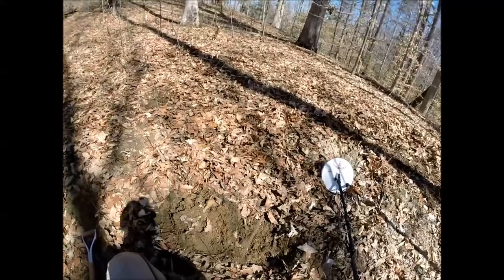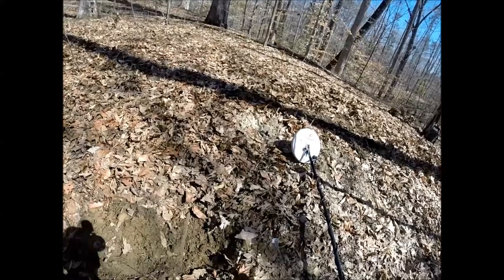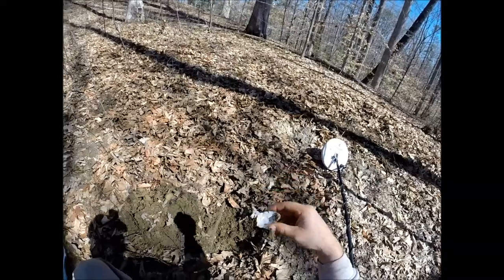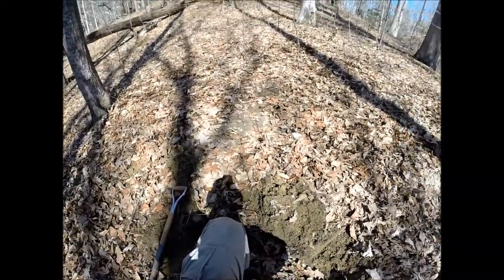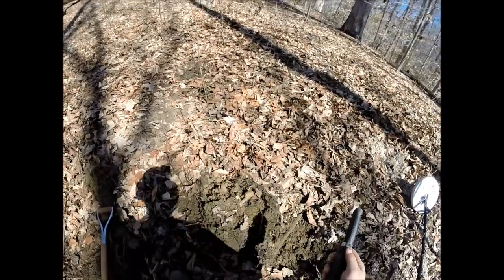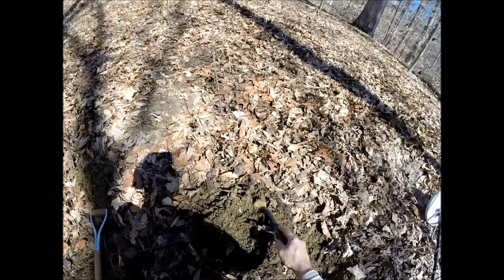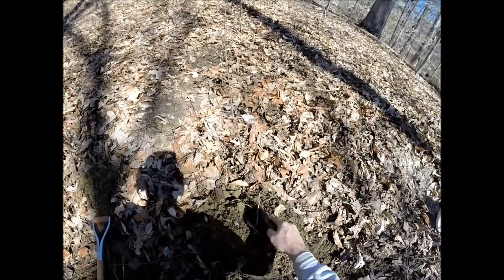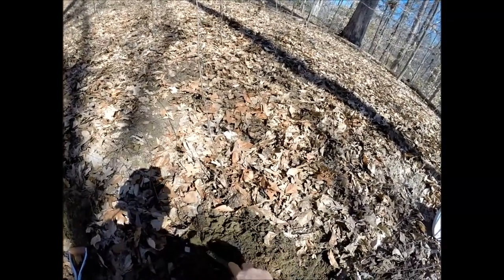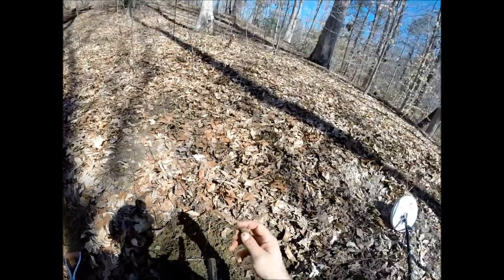All right, I found this little spot a couple weeks ago. Pulled a few buttons, a couple bullets out, and some clamshell, so there was definitely some activity here. Well, got a decent signal here in my pile. Let's see if we can get it. Yep, there it is. It's a bullet. All right, another three ringer.